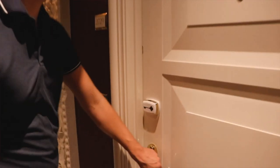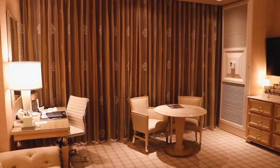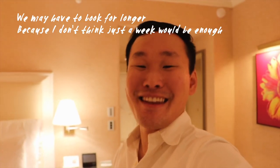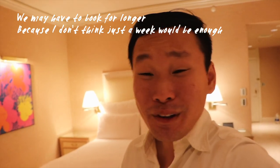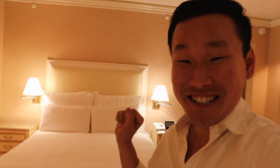So nice, solid so far. Ooh, all right, Wynn, I see you. Wow, this is stunning. We wanted to stay at a place that's right on Las Vegas Boulevard, so what better hotel than the Wynn? And staying at this room, which is only 435 Canadian dollars, that comes out to $1,740 for our 4-night stay, is such a good deal.